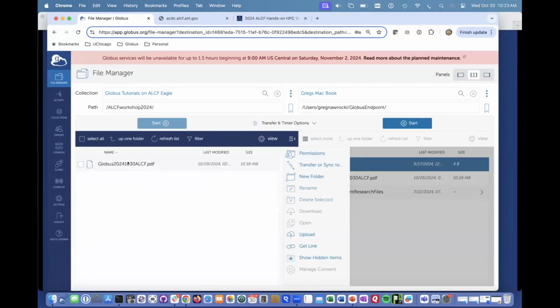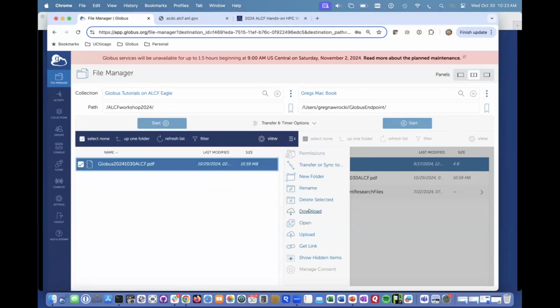Now, if we go back here, you'll notice that if I click on this file, I can actually do a download. So the transfer, when we're up here in the web browser, throwing stuff back and forth between two collections, is here. But you can actually download it, and this is the HTTPS access. So if you click on that, you can download directly to your browser. You're not using GridFTP, you're using HTTPS, but you'll be able to grab that file. So that's that HTTPS access.